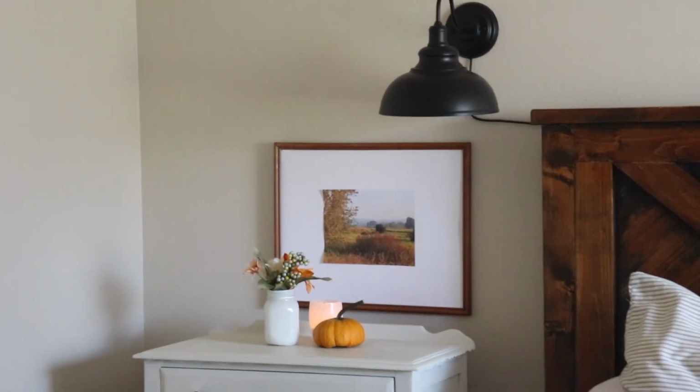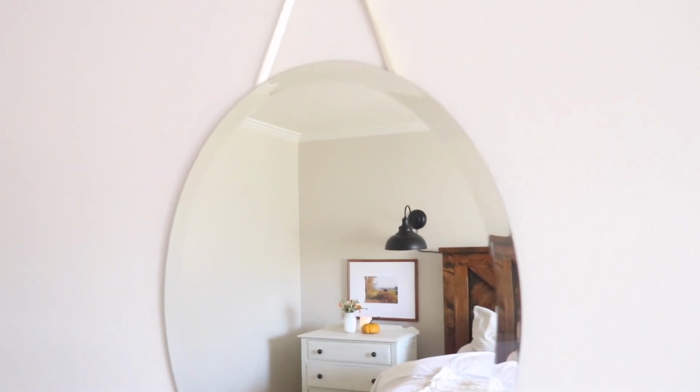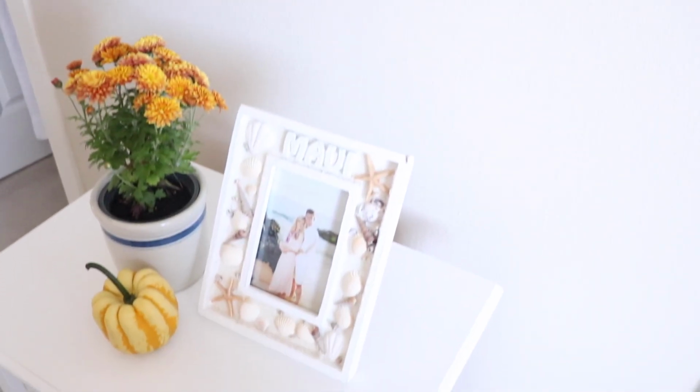I'm just trying to take as many pictures as I can and remember the moments that I'm in right now, even though sometimes when I'm in them I might feel a little bit chaotic or stressed, but when I look back at them I never feel that way. A little bit of a speech, but that is what these pictures are next to our bed.